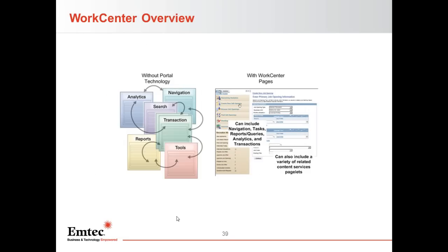So here is an example or a graphic that describes, without using the Work Center, kind of what a transaction looked like previously. So there's a lot of going from documentation to navigation, searching, and going back and forth. With the Work Center, it's all consolidated, and as you can see down the left menu, you have the ability to do multiple things.